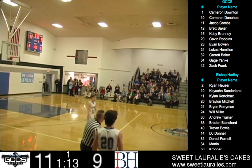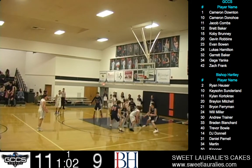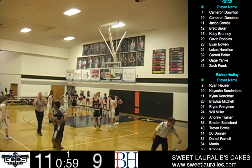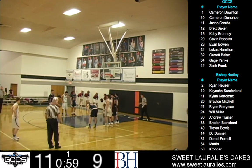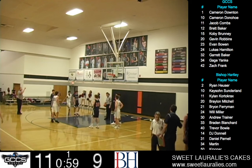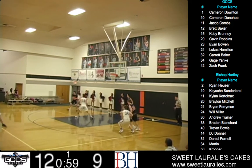Robbins will take it right in front of the scorer's table. Finds Donahoe. Gonna drive back out. Nice little spin move. Gavin sets for his first of two. That one didn't even touch the rim. A little short there. Second shot. Swish. 12-9, three-point lead.